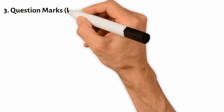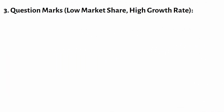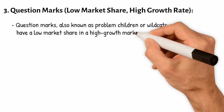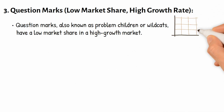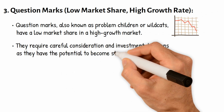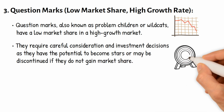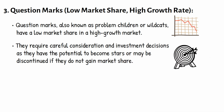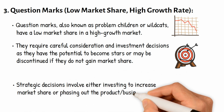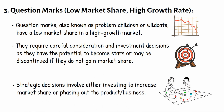Question marks: low market share, high growth rate. Question marks, also known as problem children or wildcats, have a low market share in a high growth market. They require careful consideration and investment decisions as they have the potential to become stars or may be discontinued if they do not gain market share. Strategic decisions involve either investing to increase market share or phasing out the product or business.